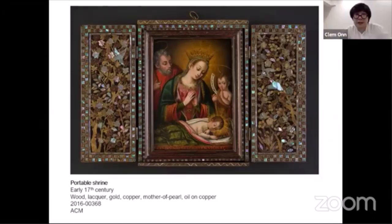Well, this type of oratory, and a lot of these lacquer works, were usually made in Japan and usually in Kyoto. There are Japanese lacquer craftsmen who produce a lot of these works. In regards to whether the painting of our particular shrine was made in Japan or not, it is an oil and copper painting. I don't know. I guess this is one of the fun things in our job: sometimes we just don't know.